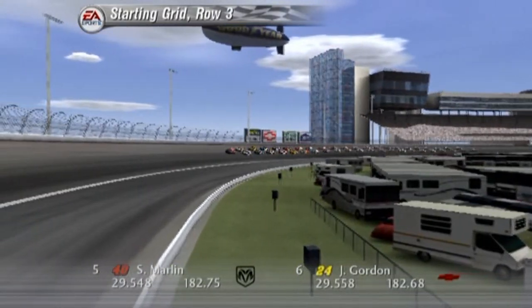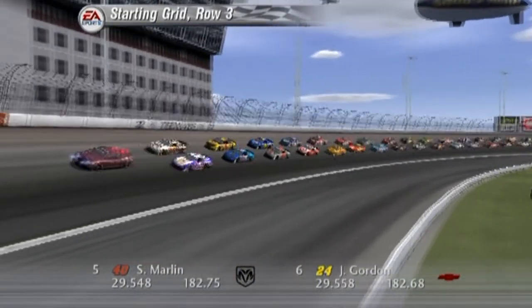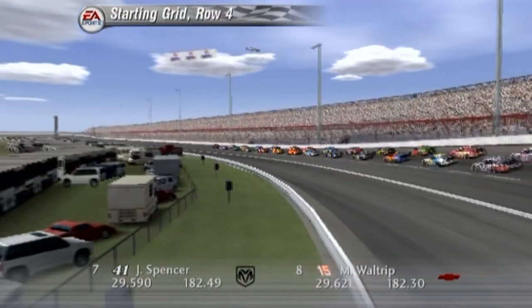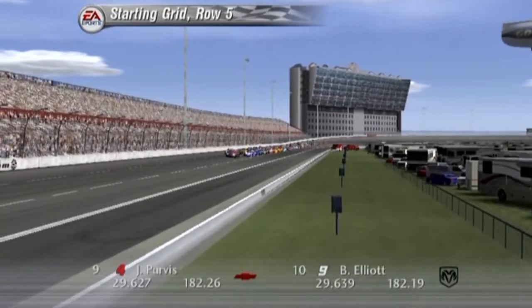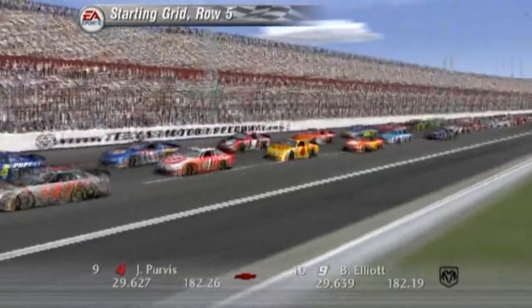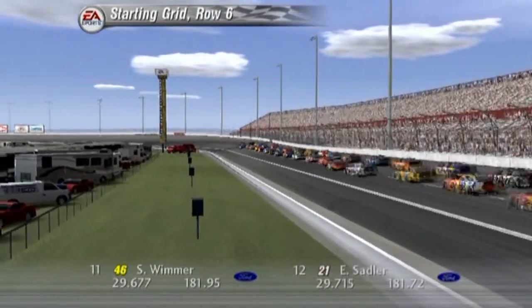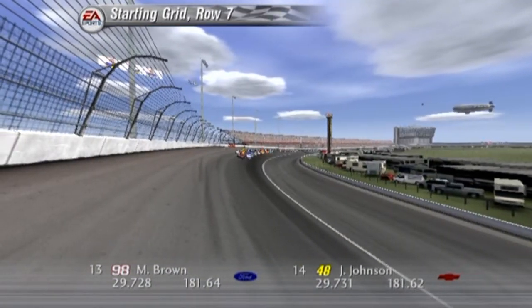From row three are the Ganassi Racing Dodge and the 24 car. The fourth row has the Target Dodge and the Napa Auto Parts Chevrolet. Starting the race from row five will be the Kodak Chevrolet and the Dodge Dealers UAW Dodge. In row six, we have the 46 car and the Motorcraft Ford. Starting from row 7 will be the 98 car and the Lowe Chevrolet.